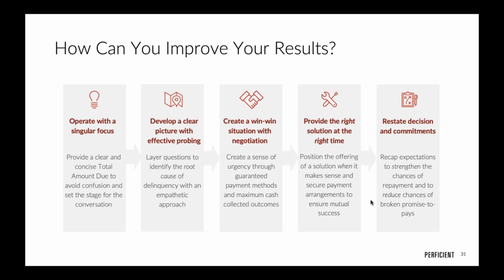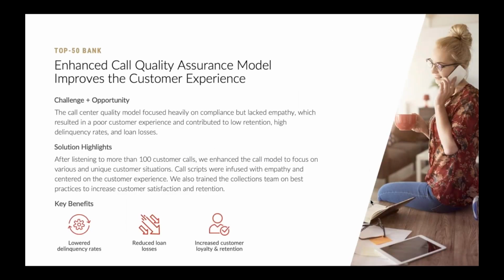On the next slide here is another great success story for a top 50 bank that we worked with this year. Their call model was heavily focused on compliance. Nothing wrong with that, but it lacked empathy. And this resulted in a poor customer experience and losses that honestly could have been avoided. So we enhanced their call model. We infused empathy and we aligned the model with their own company mission statement.